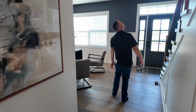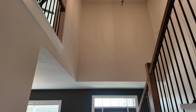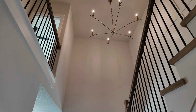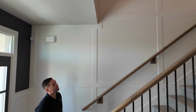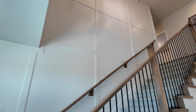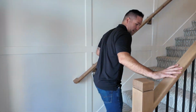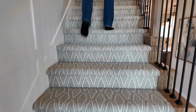That's right. Did you even see this chandelier in the entryway? Two-story ceiling, big chandelier. And then, of course, I think what they did the best in this entry, I love trim work. It's a two-story, so it's going to be more traditional. I like that they did it all the way up, but let's take a look. Beautiful stain color. You've got your metal spindles, high tread carpet.